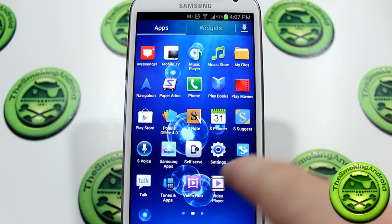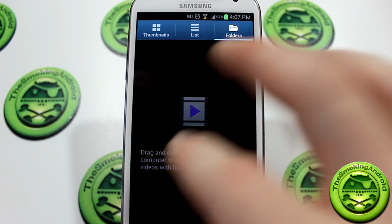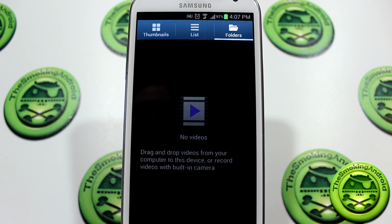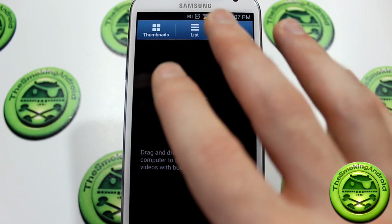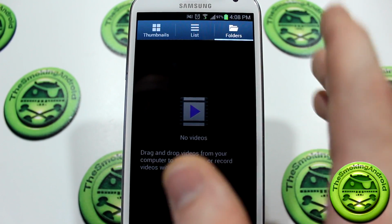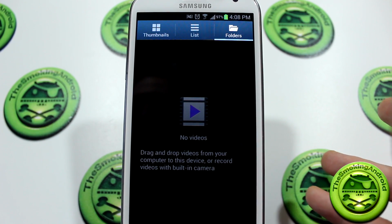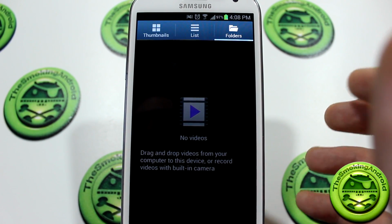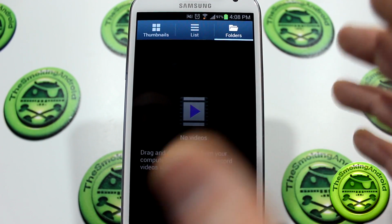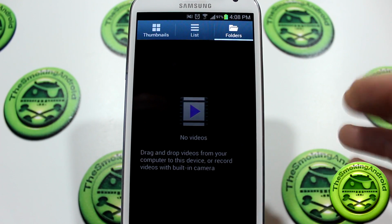Now, we've got the video player here. And I don't have anything in here, but it's kind of neat about this video player because you can do a lot of things with the stylus. The stylus is really... Well, basically, let's put it this way. The stylus in the original Note, I think to me was a gimmick. Now, they brought in the Note 2, and the stylus is, in my opinion, 50% of the device. And then again, this is kind of why I wouldn't make this my daily driver. I just don't like styluses.